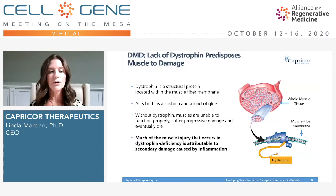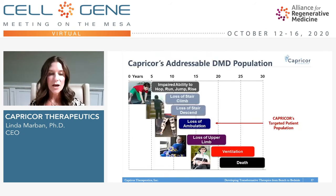I think most of you are aware that muscular dystrophy is when you don't have dystrophin. Dystrophin is the largest protein in the body, and it protects cells from damage. The flip side of the coin of Duchenne muscular dystrophy is inflammation, and CAP-1002 addresses both the inflammatory as well as the muscle breakdown. We are targeting those patients that have lost ambulation. This is the later stage of the disease process.